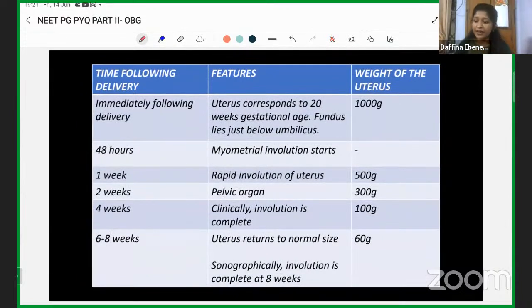Okay, immediately following delivery, the uterus will correspond to 20 weeks gestational age. So where will it be? Around 5.5 inches above the pubic symphysis, which means it's going to lie just below the umbilicus. And what will be the weight? It will be 1 kg. At 48 hours is when your myometrial involution is going to start.